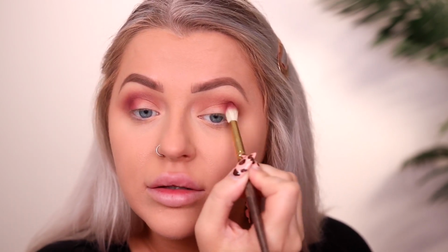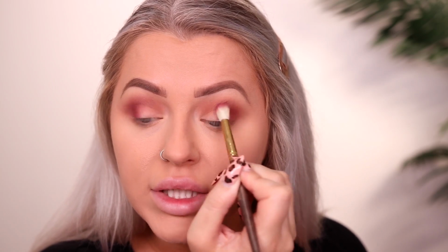I really like purples, pinks, just to jazz up a look that might be just kind of bronze. I find that this adds a little bit of extra flair to it.